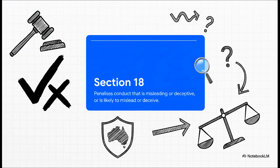Okay, so what is it exactly? Well, Section 18 is a huge deal. It's basically a cornerstone of our consumer law. And its job is pretty simple. It's there to stop businesses from doing anything that's misleading, deceptive, or, and this is the kicker, even just likely to mislead or deceive. That's what makes it so incredibly broad and so powerful.